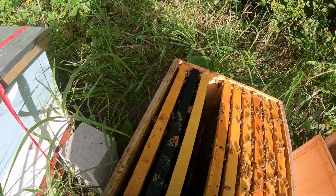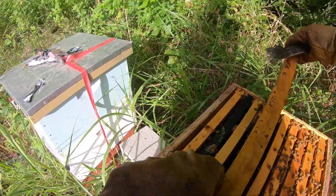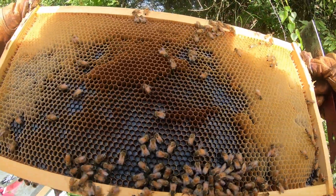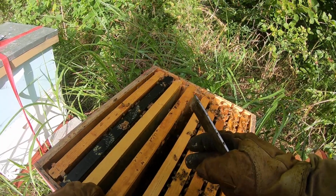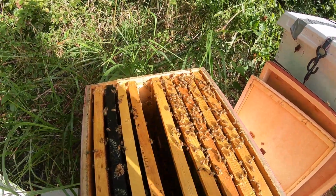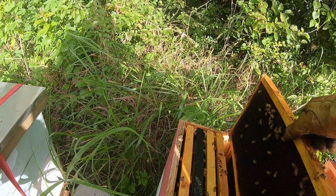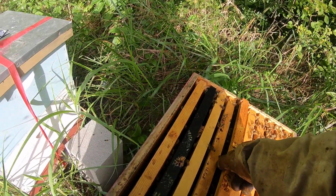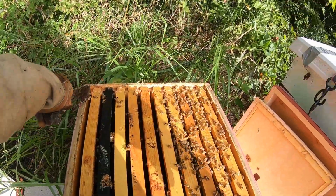Trying not to kill anyone. So we move through. Sun's already getting hot on my back. Good old Texas. There's nothing there. We might have to go into the... had one pinched in there, but got her free. Might have to go into the bottom deep here. Yeah, I think we're gonna have to do that. Just go slow and gentle. Don't crush anybody.